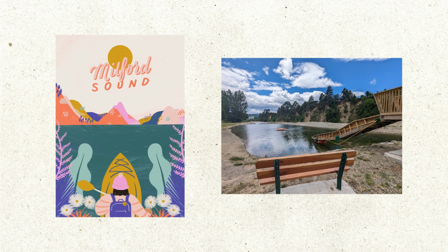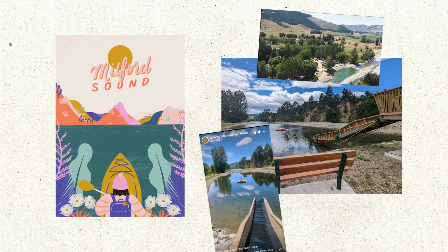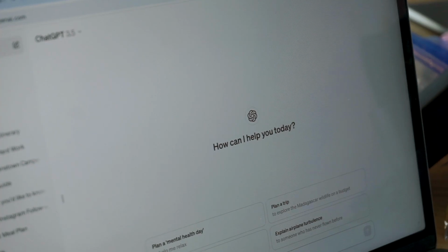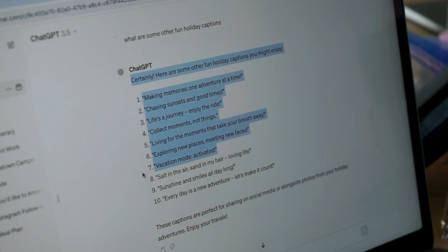The client requested that I draw inspiration from their private lake, which has a built-in slide. That was the main inspiration for that site. The quote that the client settled on was "vacation mode activated," and it was actually a ChatGPT phrase. I was needing some inspo, so I asked ChatGPT for short Instagram captions for holiday.